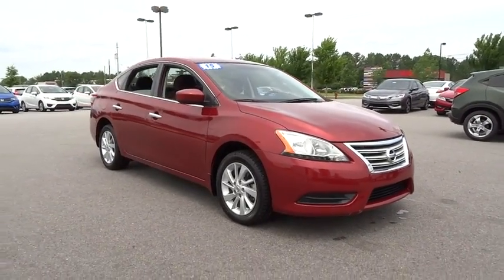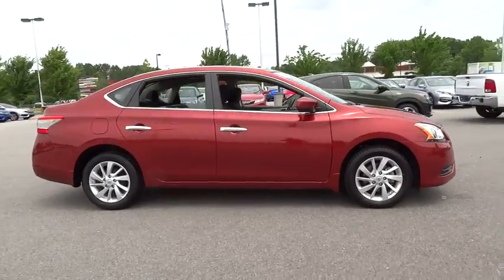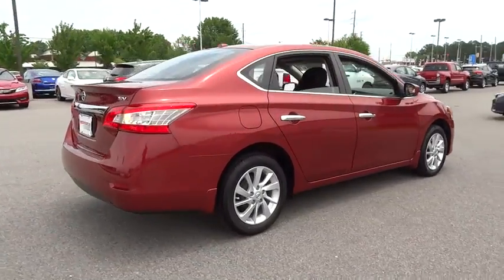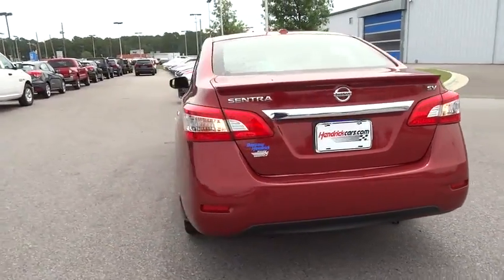2015 Sentra. With its spacious and versatile interior and stellar fuel efficiency, the Nissan Sentra is the obvious choice for anyone who wants to enjoy a stylish and comfortable ride. This vehicle has less than 25,000 miles.